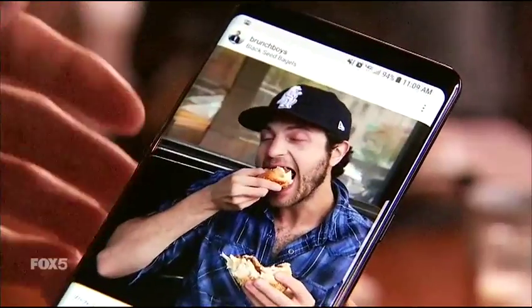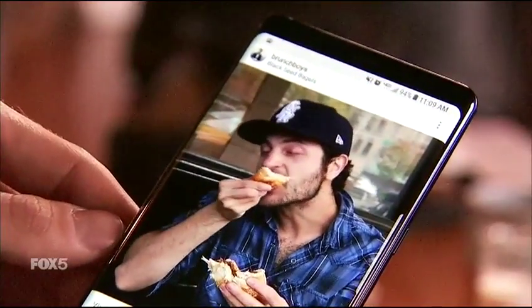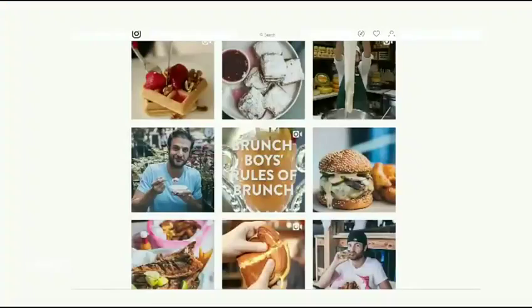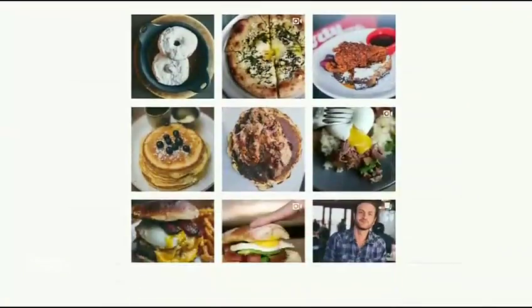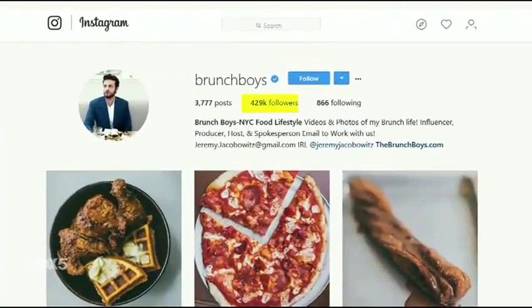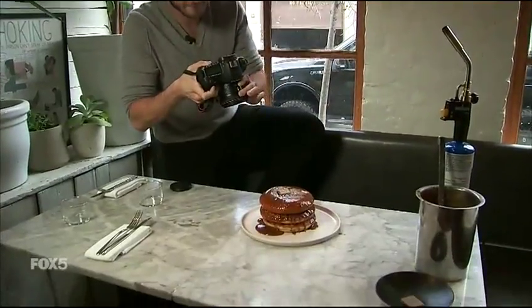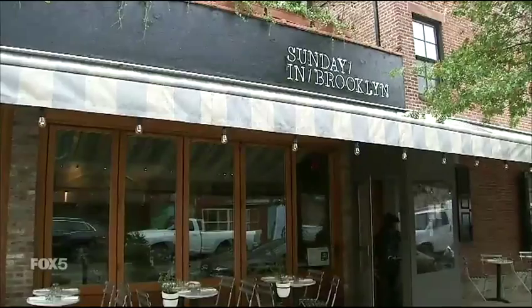Brunch is a staple in New York City, and nobody does brunch quite like Jeremy Jacobowitz. He's better known by his Instagram handle, Brunch Boys. So the idea is to make people hungry for brunch. Of course, yes. You want people salivating, looking at their phones. Jeremy's Instagram account focuses on all things brunch, and it has nearly 500,000 followers. When you're out and people recognize you, it's very strange. Like, hey, Brunch Boys. I'm like, what? You know me? How? I caught up with Jeremy as he photographed his favorite pancakes at Sunday in Brooklyn.